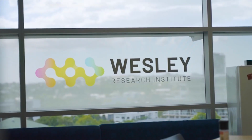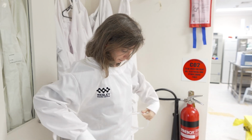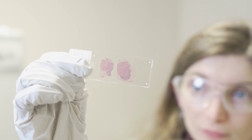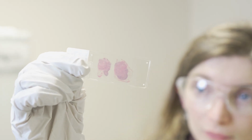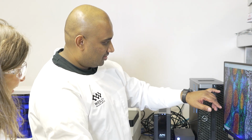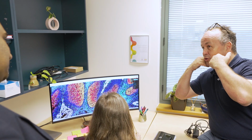Wesley Research Institute has launched the Queensland Spatial Biology Centre. It's based here at the Wesley. We've got this new technology based inside the hospital, but it's not just about the technology itself, it's about the expertise and the people we've brought together to run the centre. And that's bringing together scientists and clinicians together to provide better therapy for the patients.